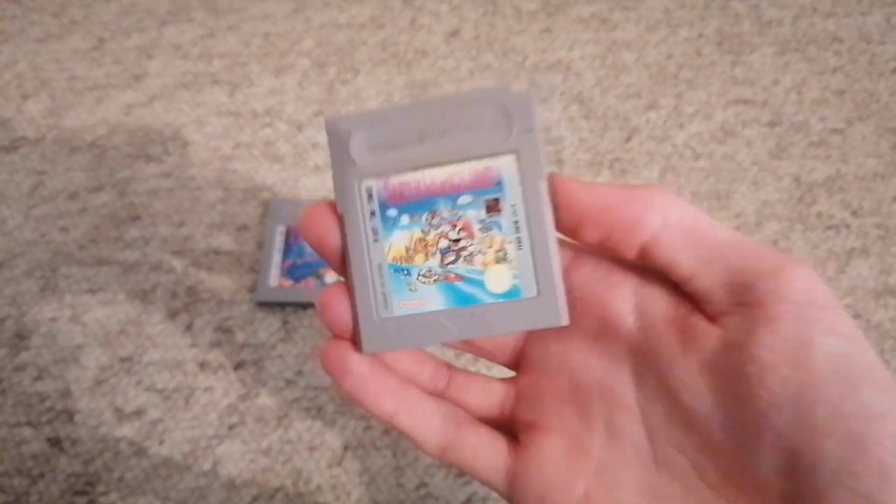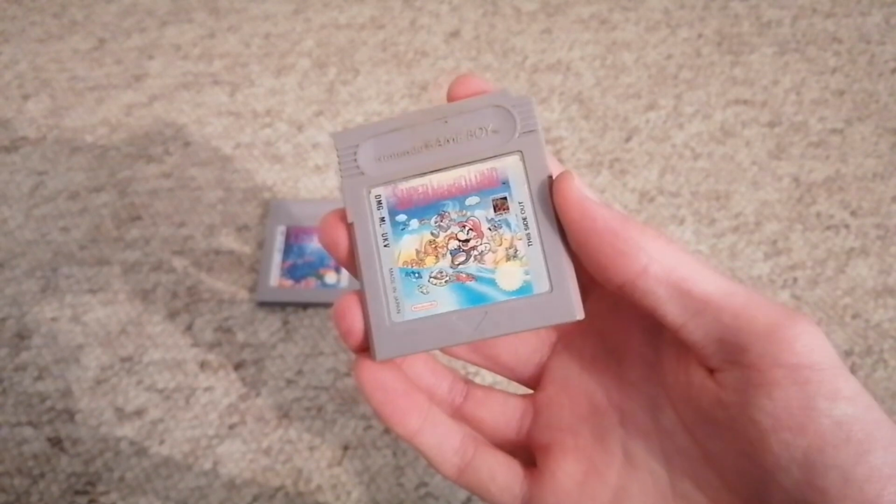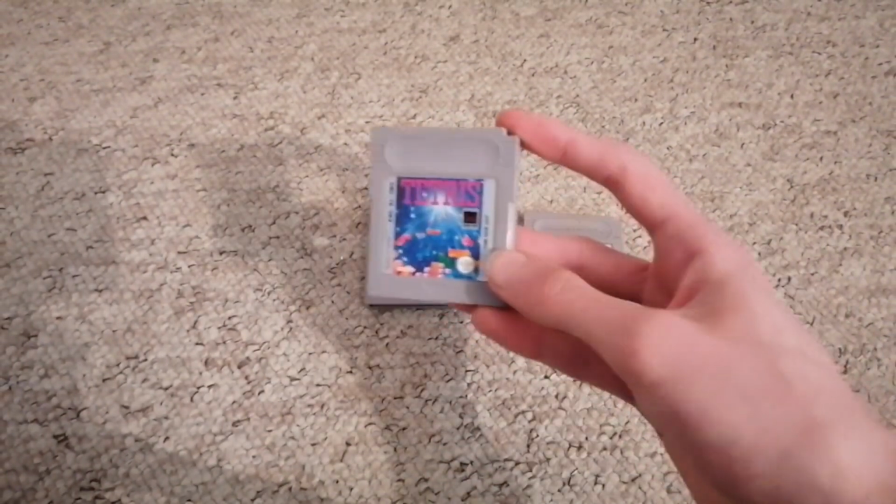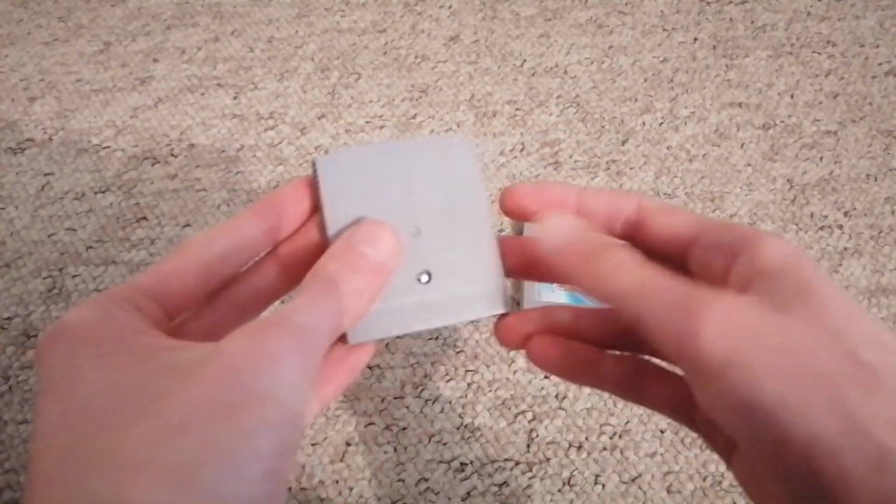But here we have this character here, and I'm literally just going to use this one to play, because it does work absolutely fine. And I'll keep my nice label one back in the original box. The next game we have is Tetris. You can't buy a Game Boy bundle without Tetris.